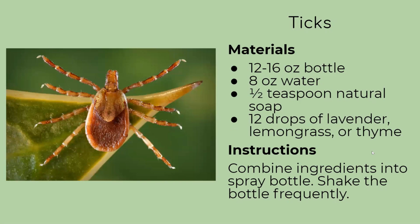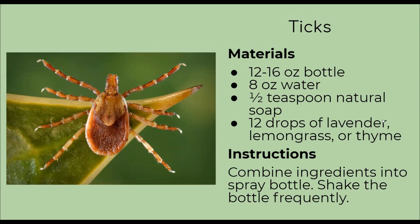Ticks. I feel like this is huge everywhere. Lemongrass, lavender, and thyme. So super excited to try that. Okay, water, soap, lavender, lemon. I'm pretty sure all these are perfectly safe for your little animal guys, like to spray on your dog if you're going out.